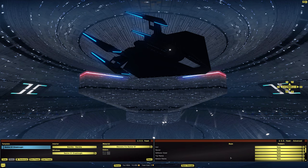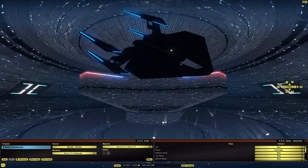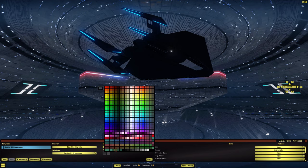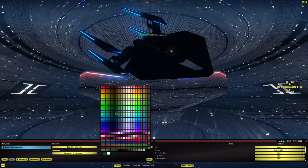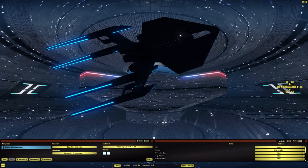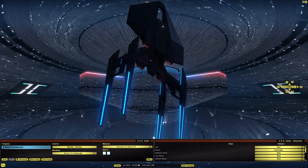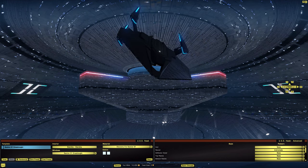Click the advanced tab. Obviously, no customization options at all here for body parts. But take a look at what's under pattern. So throw the Andromeda pattern on the saucer, and let's see if we can see it at all. I'm just going to pick white and no. No, don't see anything at all there. I mean, we tried.